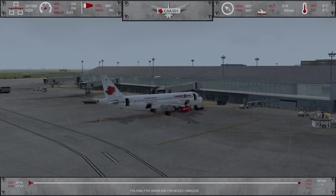Looks like we're going to have ATC part of the way. It does look like New York Center's online and also Philadelphia ground. So right away we're going to contact them for clearance.